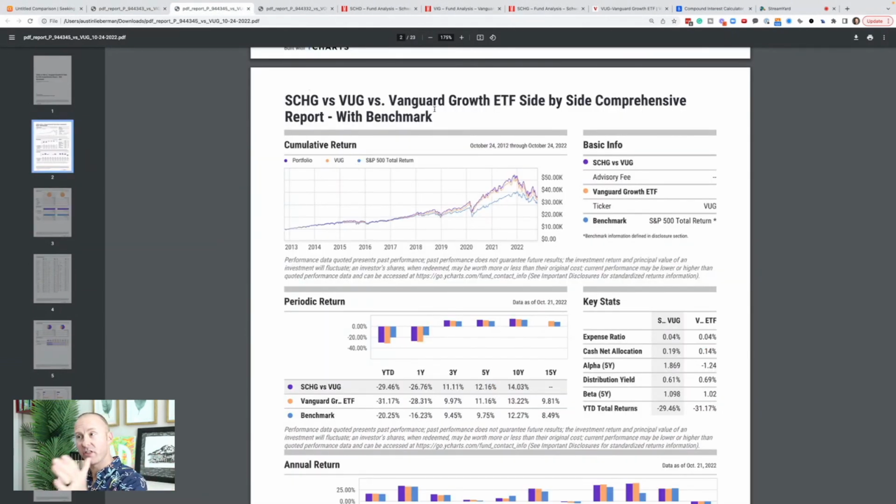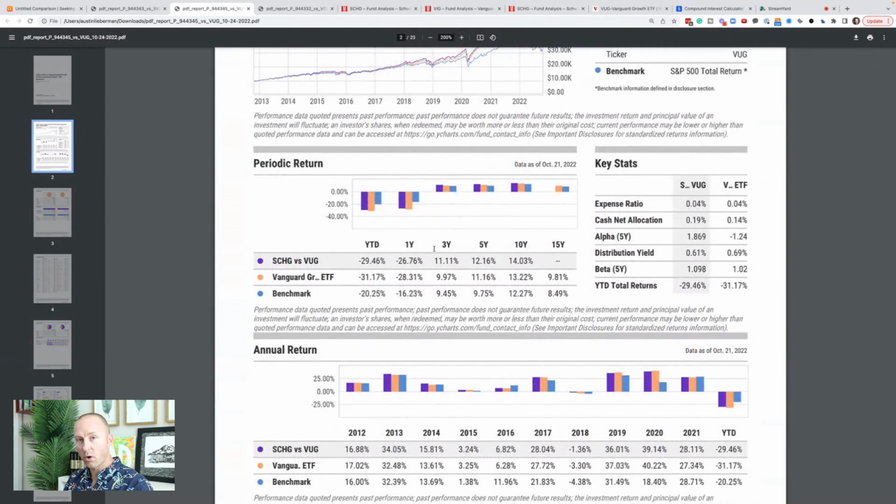And what I'm going to show you after this is what happens if you combine 50% in SCHD and 50% in SCHG. And we did a comparison to VUG, the famous Vanguard index that everybody loves. These are the growth ETFs, so we would expect them to be more volatile, and oh boy, they were. So this is compared to the S&P 500, essentially compared to VOO. Minus 29% year to date for SCHG and minus 31% year to date for VUG, the Vanguard Growth ETF.